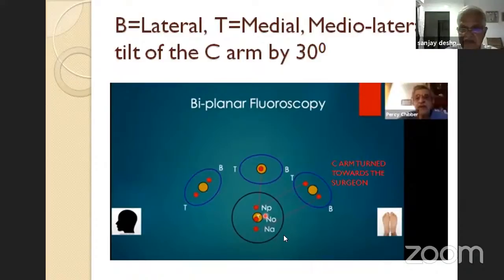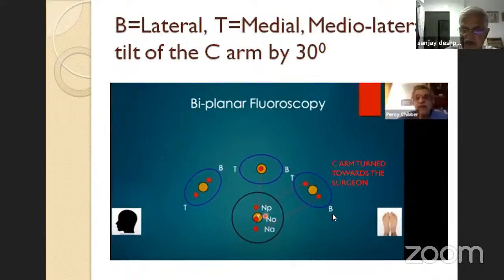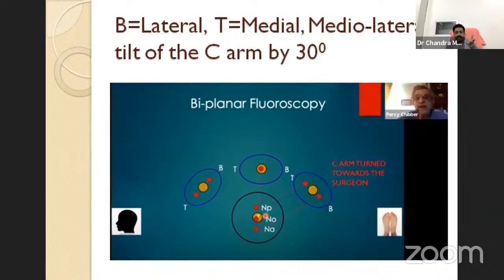Same thing opposite. If your medial is anterior, it will be lateral. Opposite also same. So by chance, if you have gone deep anteriorly, it looks more lateral, away from the spine. If you understand this, same logic you can apply at any angle. First thing to remember is that when the C-arm is turned towards the surgeon, lateral has gone anterior. Simple logic.